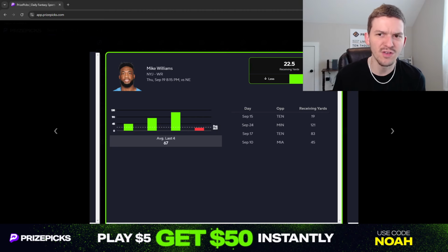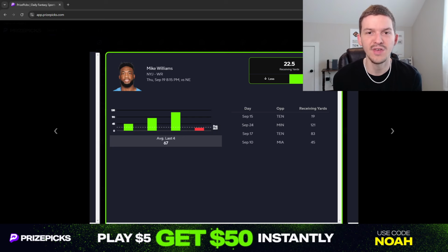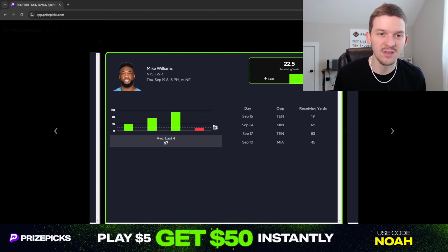And I was looking at DraftKings Sportsbook. They have Mike Williams' receptions prop set at 1.5, and it's heavily juiced toward the over. I think it's like minus 165 for Mike Williams to go over 1.5 receptions. I think if we get 2 receptions for Mike Williams, we've got a pretty good chance at 23 yards, especially with how, again, he's historically been kind of a big play guy, a guy that has a big ADOT.